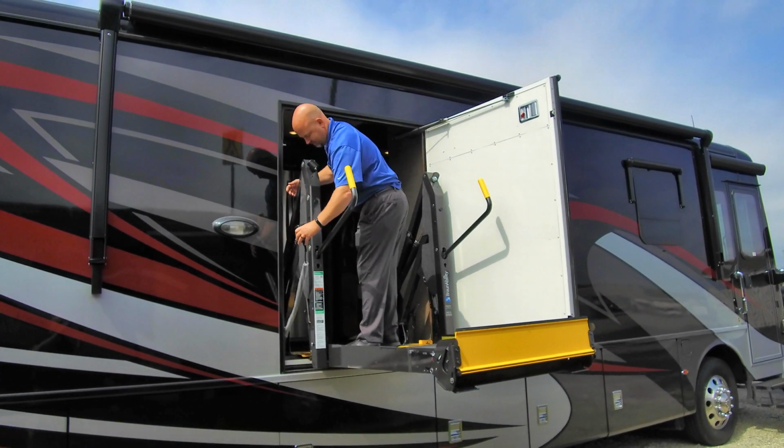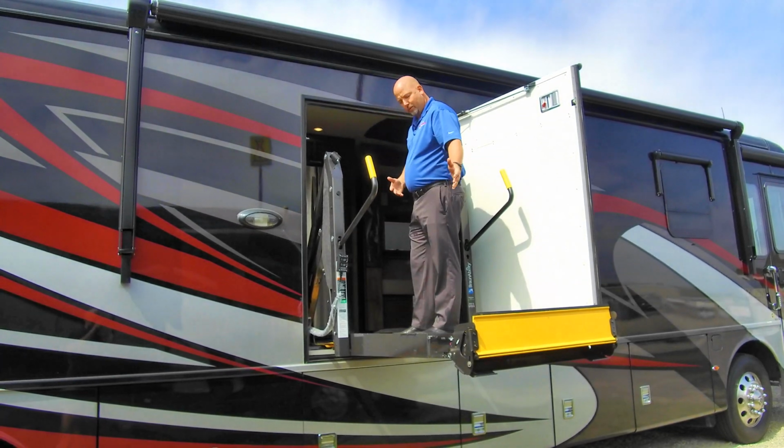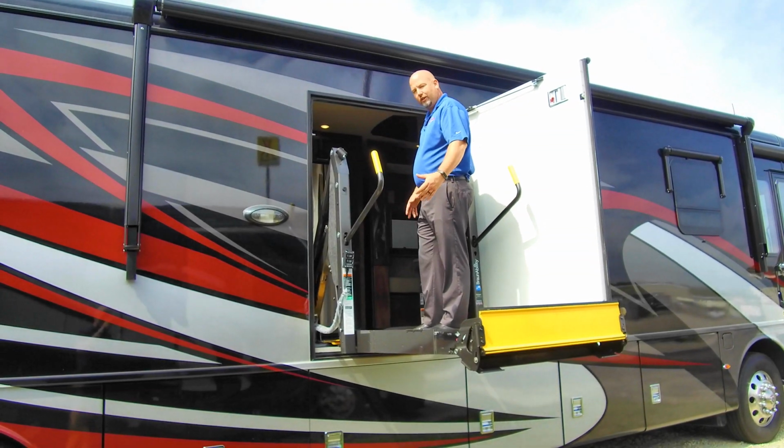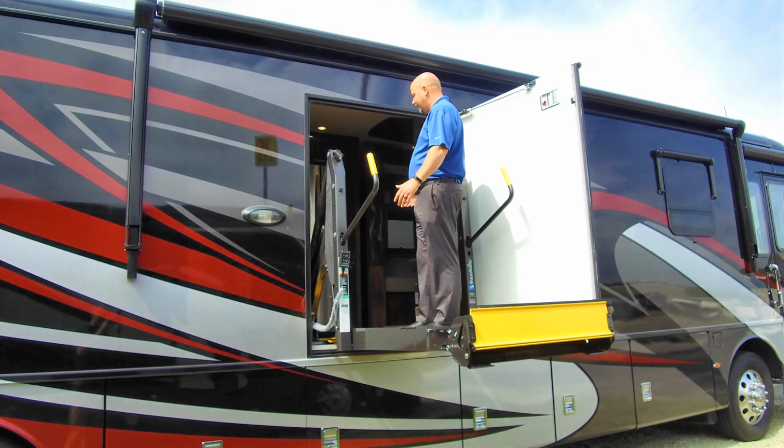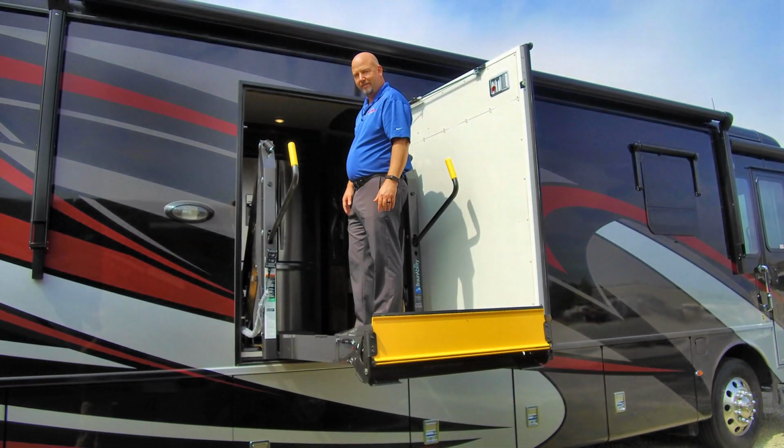Okay, this hangs right there. Obviously, anyone in a wheelchair could easily roll right into this now, and they'll be inside the coach. Speaking of inside the coach, let's show you what's on the inside.